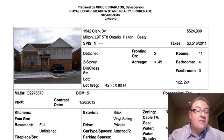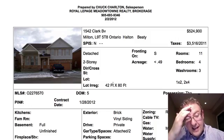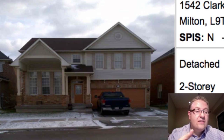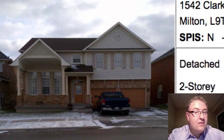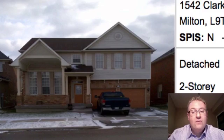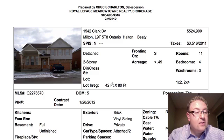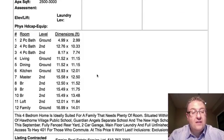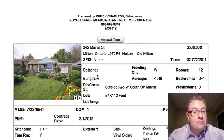So Clark Boulevard, $524.9. It's a Newgate, and there was the same model that sold down the street. A lot of listings incorrectly list this one over 2,500 square feet, but the original Newgate was actually less than that. And then they had a Glenwood, which was over, it was 2,572. So this one here, kind of in the same range as the other one. It looks like a little bit more landscaping on the other one, and without inside photos, it's very tough to figure out if this one is a good price.